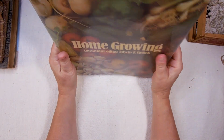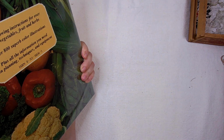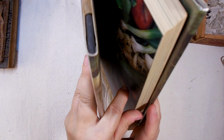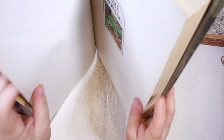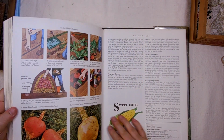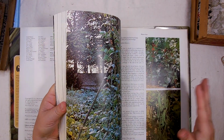All right, I have one more thing, and I'm going to hold it this way so it doesn't glare too much. It's a huge book. It was $1.55, and I did look to see what the copyright date was, but you know what? That was like 2 hours ago, and I completely forgot. 1977.